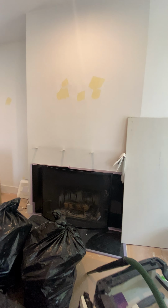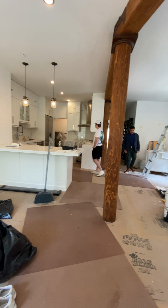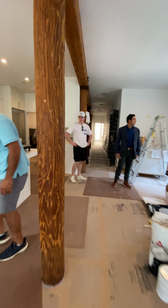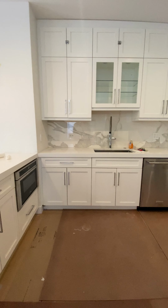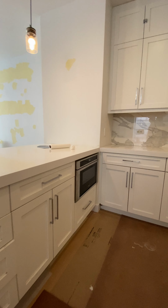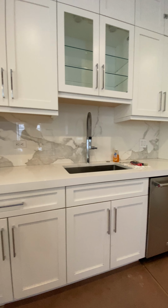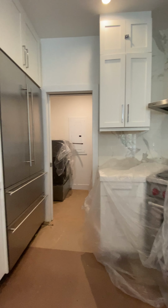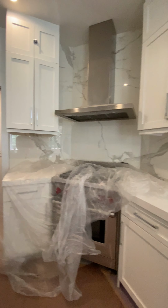That is the working fireplace. Fully renovated kitchen. I guess it's just decorative, right? Say again? That's just decorative, right? It's not, no, that's real. Oh, really? Yeah. Hey, how are you, Jimmy?